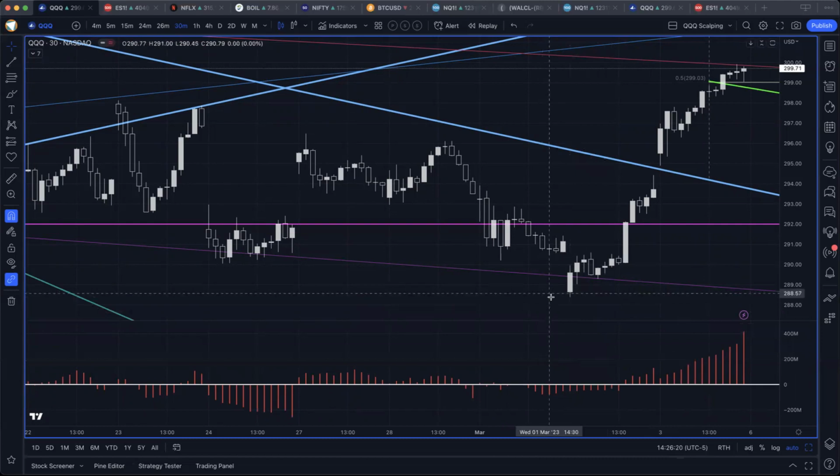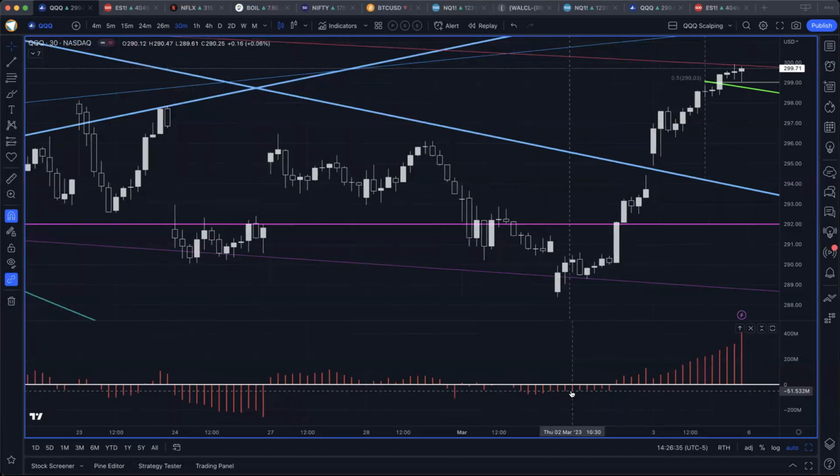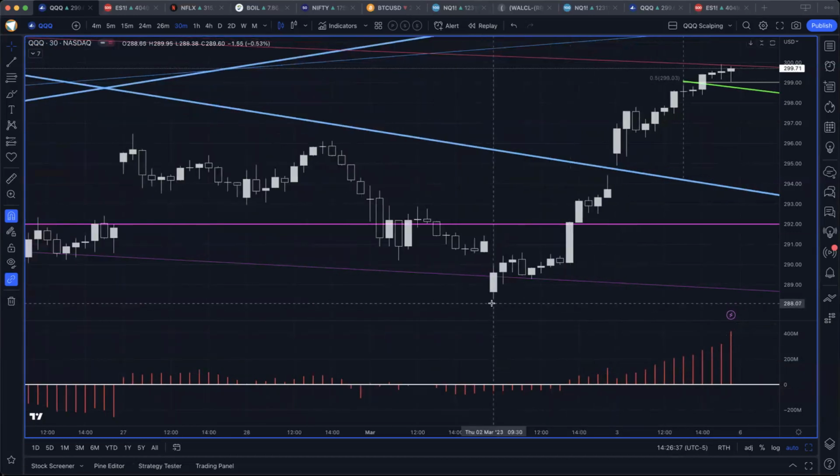And you can see how we got this gap down on Thursday, but that was not confirmed with a lower low of VOLD. VOLD did not make a lower low. In fact, it diverged from the lower low in price. So that was the second clue that I missed, that we were setting up for a pump. So with those two clues, I think I'll be better prepared for next time, and hopefully so will you.